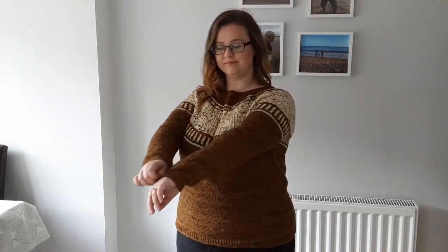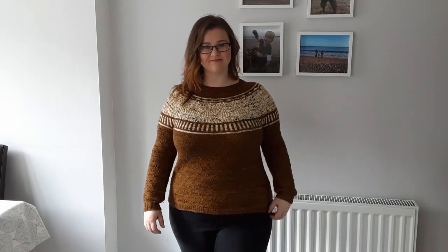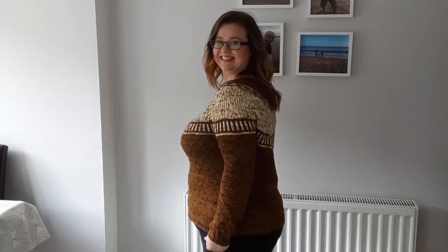So hopefully on screen now you'll be able to see me prancing around a little bit. I'm so ecstatic about how this jumper actually turned out. So this is the second time that I've knit the Zweig, and it fits so nice. I'm really happy with the fit.